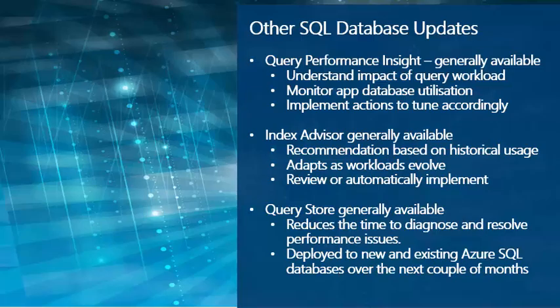In other SQL news, Query Performance Insight goes GA, helping you understand the impact of your query workload on database resource consumption. Within minutes, you can monitor how applications utilize database resources and implement actions to tune accordingly, avoiding performance issues that could affect customer experience. In addition to this, Index Advisor goes GA, helping you improve the performance of your databases by providing index recommendations based on historical usage. Now, as workloads evolve over time, recommendations from Index Advisor adapt, making it easy to implement and validate tuning and allowing you to review and apply recommended actions yourself or have the service implement automatically as they're published.